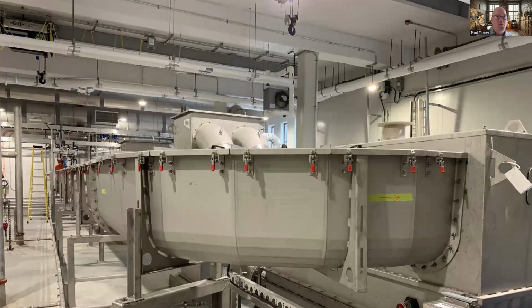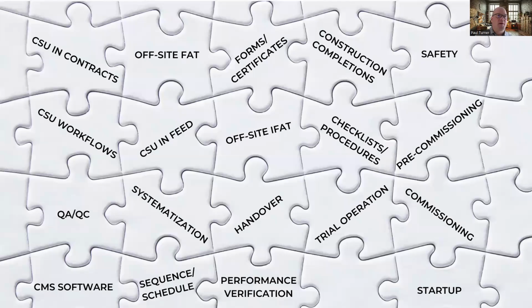A much better approach would have been to start with the ICA Global Commissioning Standard, to start with the end in mind, and plan for commissioning success right from the beginning.